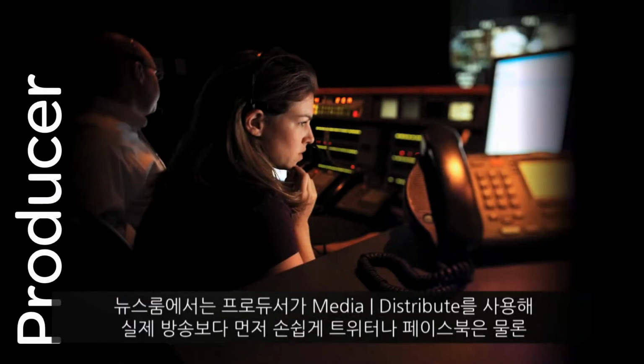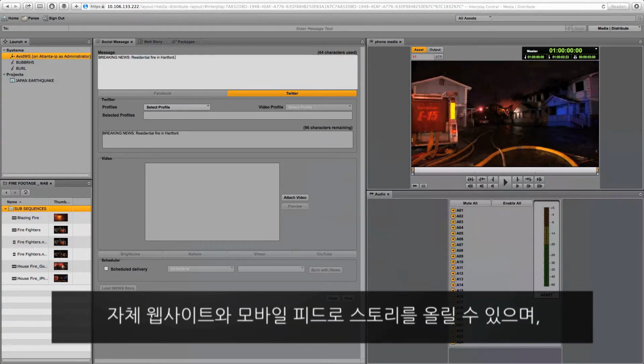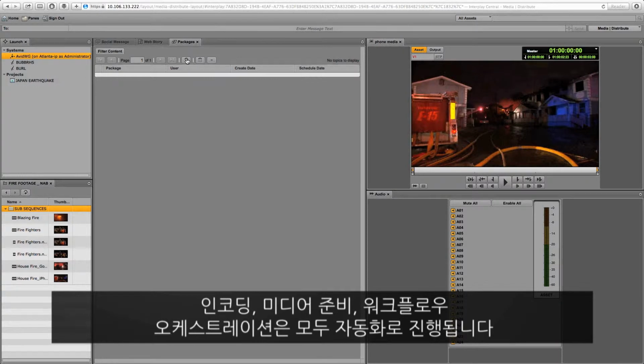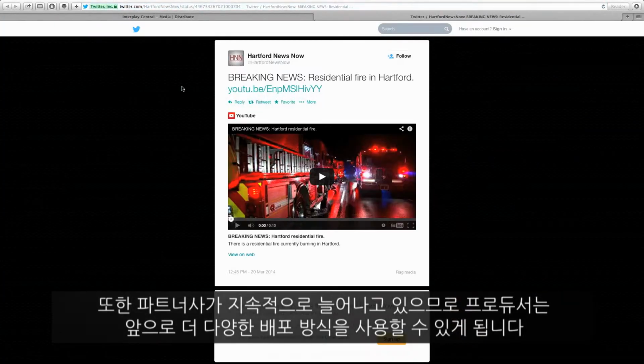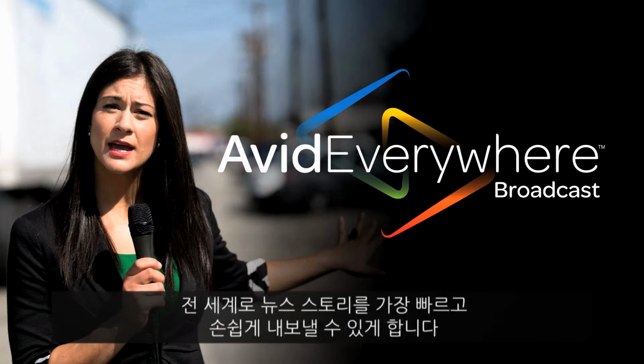Back in the newsroom, the producer uses Media Distribute to easily post the story to Twitter, Facebook, the station's own website and mobile feed prior to the actual broadcast, with all of the encoding, media prep, and workflow orchestration handled automatically. And with an ever-growing list of partners, more and more methods of distribution are now directly at a producer's fingertips. So as you can see, the Avid MediaCentral Platform makes it easier to be the first to tell the stories that shape our world, on the air, on the web, and in social media.